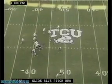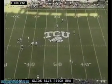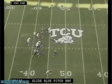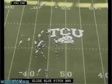Strong safety needs to be physical and he needs to engage this guy. We don't know if it's run or if it's pass. But again, everybody went away from him, going to allow me to take myself and go play.